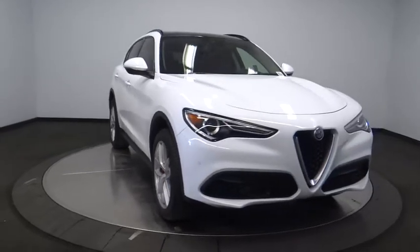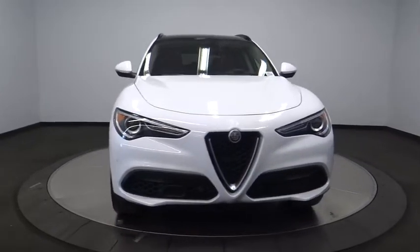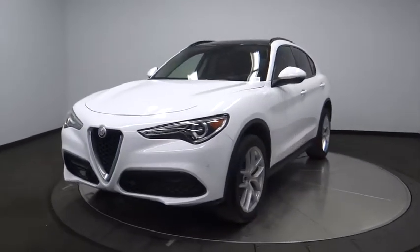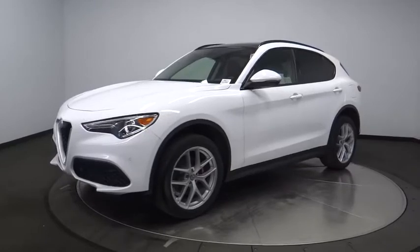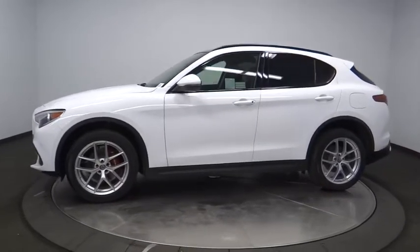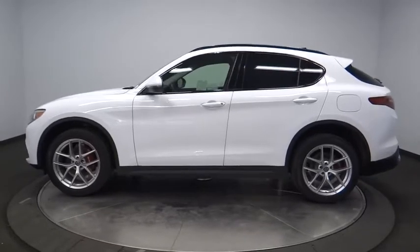2019 Stelvio. The Alfa Romeo Stelvio provides all the handling you would expect in a performance car with all the functionality of an SUV. The Stelvio will deliver a total driving experience that is sure to make you smile. Here are some of this vehicle's great options.